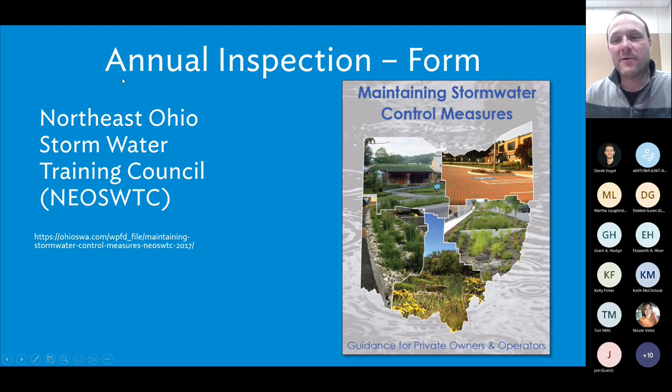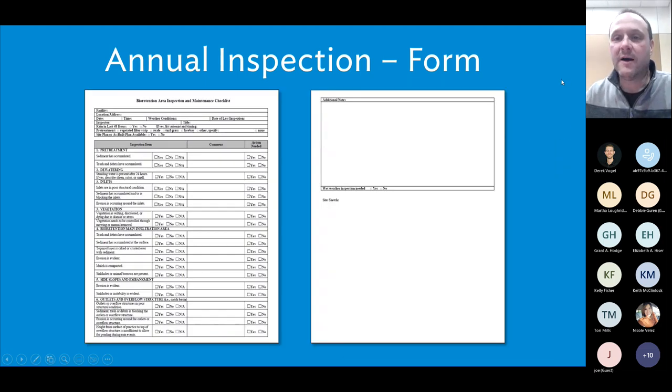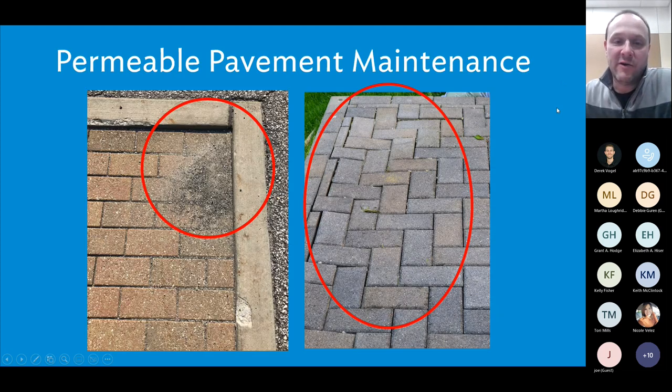All right. We've talked about the forms that are available in this manual. Certainly use those, or perhaps your design engineer created a customized form for you to use that is part of your operation and maintenance plan. That's the form. And the only thing I wanted to do real quick is point out the most common maintenance issues we see with the various practices. Permeable pavement, the two biggest issues we see are sediments clogging the pathways and shifting of the pavers themselves because of a bad base material. Those are the two key things that you should be looking for.